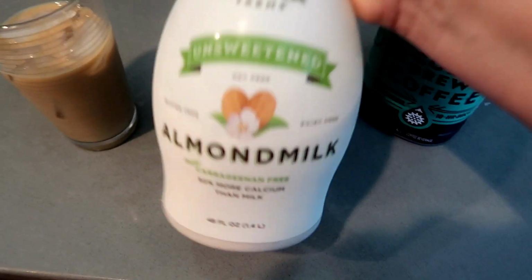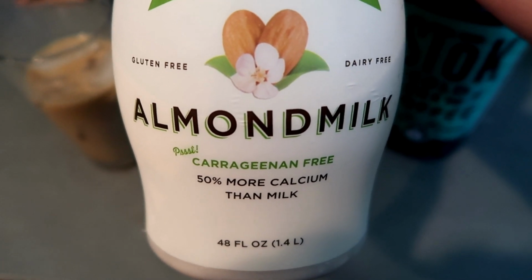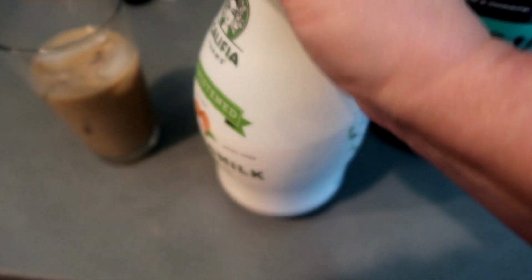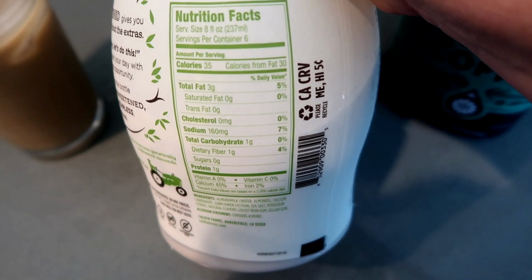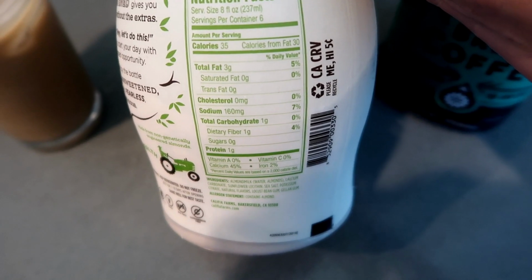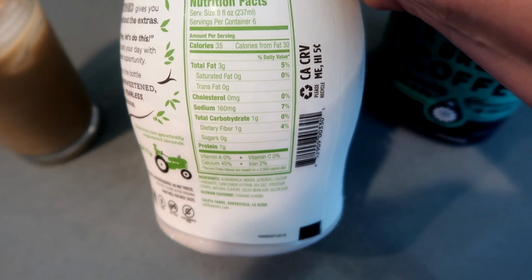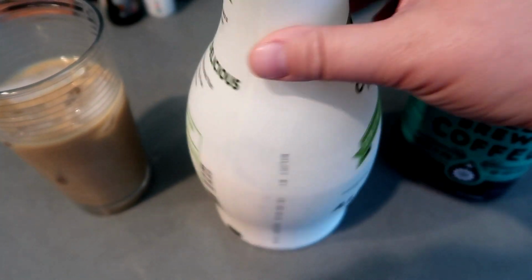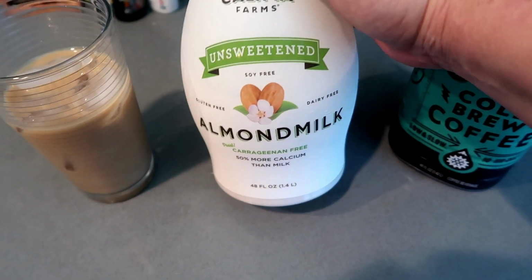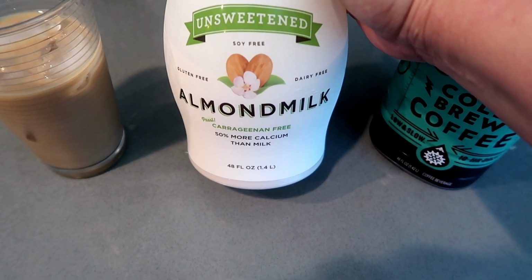Let's look at the stats. One, it's carrageenan free, which is good because it kind of messes with my tummy, truthfully. So that's awesome. And in one cup, which is what I did, 35 calories, 3 grams of fat, carbs 1, dietary fiber 1, so basically 0, and then just 1 gram of protein. But it does have calcium in it also, so you get some of your calcium. I just can't tell y'all how much better this almond milk is than ones I've had before.